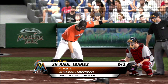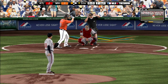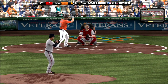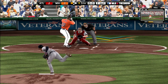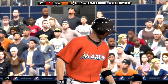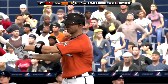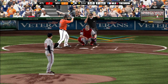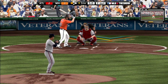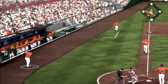Raul Ibanez will try it again. He's grounded out and struck out in 2 trips. In tight here with the first pitch fastball that's 1-0. And this game would be tied with just a single, so that needs to be your focus at the plate. 1-0 on the way. And he gets a piece of this one to foul it toward the backstop.